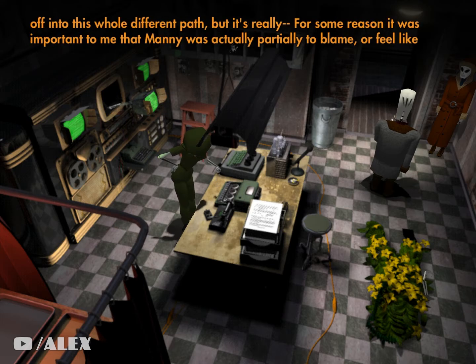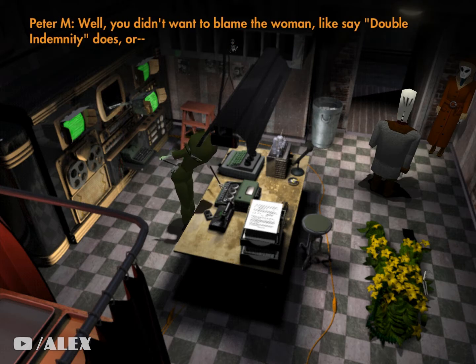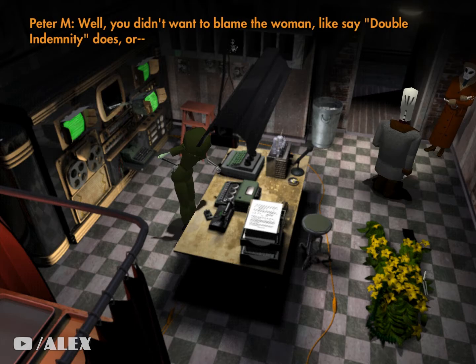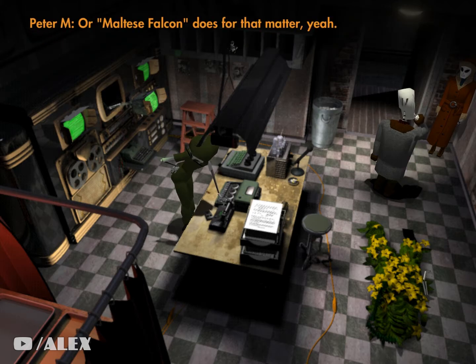But for some reason it was important to me that Manny was partially to blame, or felt like he was partially to blame. Like he thought he had caused her to be lost, when it was actually Domino's fault that she got sent off. He stole her number 9 ticket. You didn't want to blame the woman, like Double Indemnity does, where she was actually scheming, and where this is more just someone who Manny feels like he has caused misfortune to come to. Right, or Maltese Falcon does, for that matter.